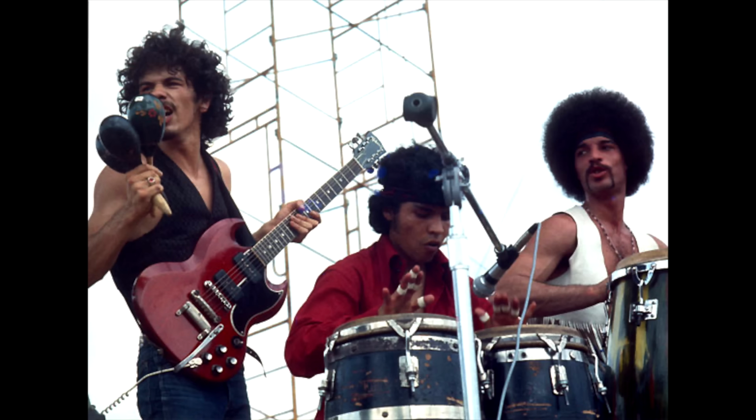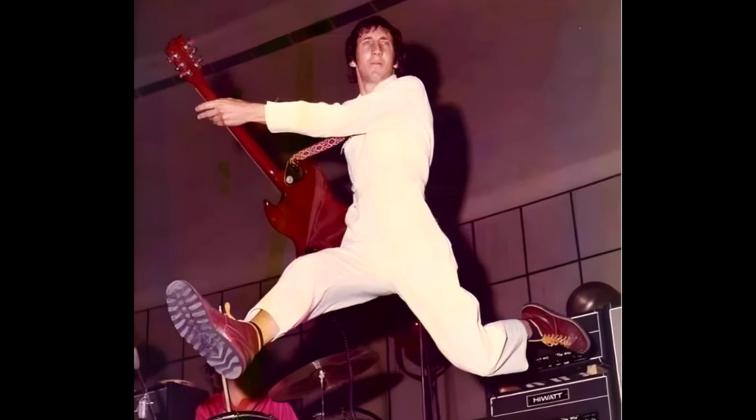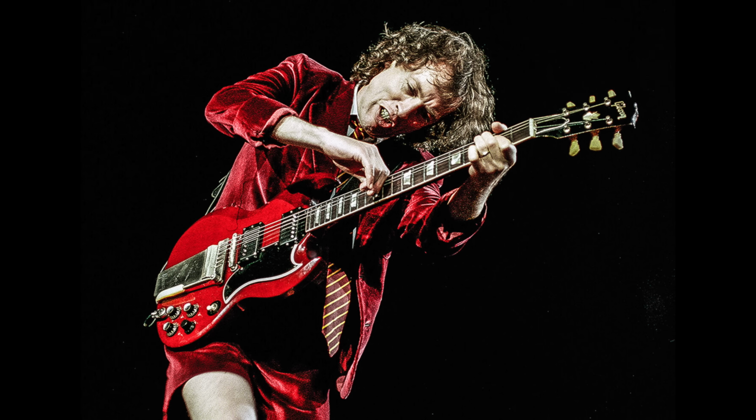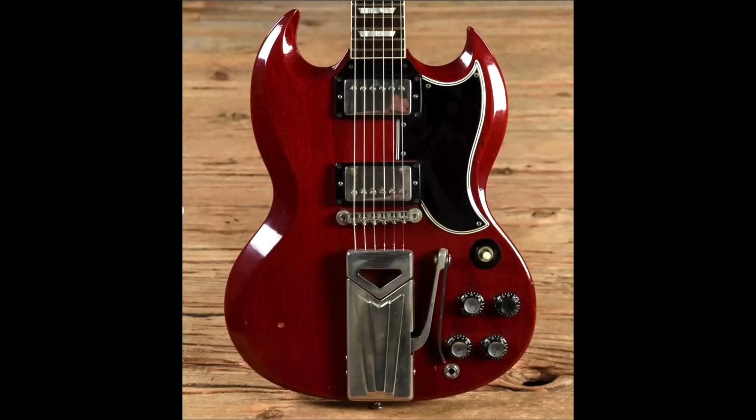It's safe to say that when I started playing guitar, the 60s and 70s were the time for the SG. Carlos Santana, Duane Allman, Eric Clapton, Tony Iommi, Pete Townshend, and Angus Young. But it might also be argued that its time has certainly come again recently. So if you've always wanted to know more about the full history of the creation of Gibson's solid guitar, then stay tuned because this is the 5-Watt World short history of the Gibson SG.